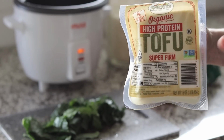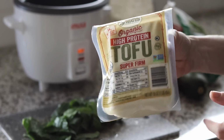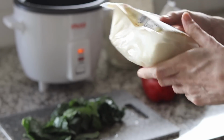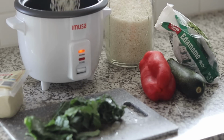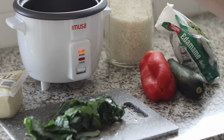So I'm gonna be using about 1/3 of this package, and I'm just gonna dice it up and cook it on the stovetop in a pan with a little bit of soy sauce. And then for the rice, I'm going to be using a cup of this sticky rice in my new rice cooker. And I'm just going to be adding just over a cup of water.